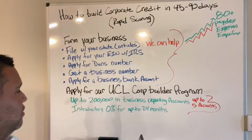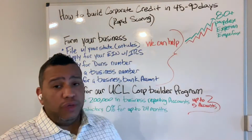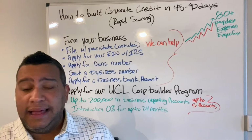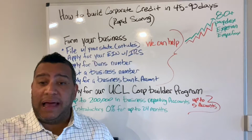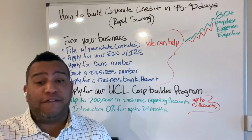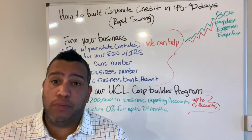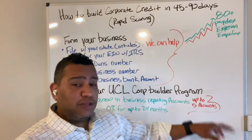So this is how this works. The next step is for you to apply with our UCL Corporate Builder Program. UCL stands for Unsecured Credit Lines. This is an aggregate program where we can apply for either 2 to 3 accounts or 3 to 5 accounts, depending on the strength of your business and the strength you're bringing to the table. So we can apply for up to 5 accounts.